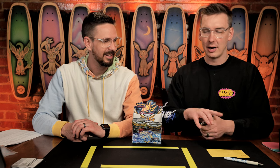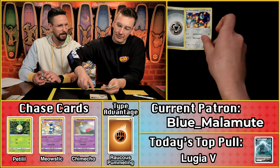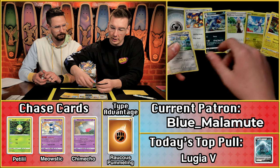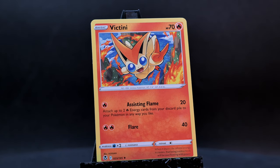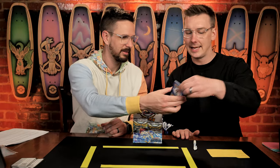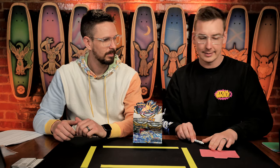Oh my gosh, can you imagine another 3 point pack? Let's see it. Looking for three. Triangle energy here, the Ferrothorn, the Toxicroak, Laventon. No scoring cards so far. It's kind of what they want to see. Dreepy and the Victini. So sadly not going to get the 3 points that they wanted. Just going to get the single point, landing them at 7 on the season. Good effort. Can't get the repeat ETB, but, you know, better luck next time.